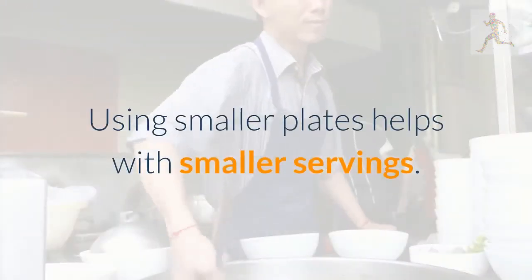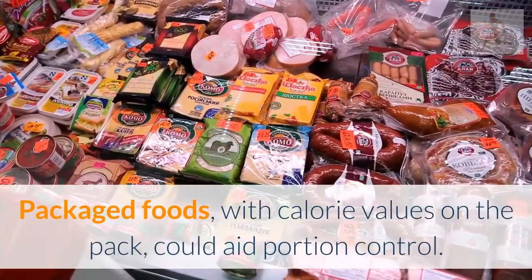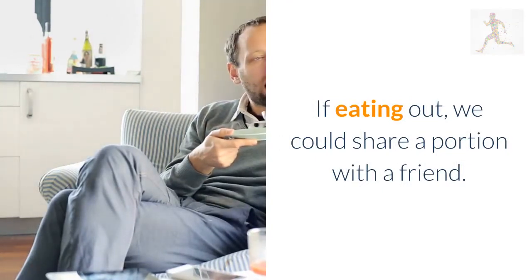Using smaller plates helps with smaller servings. Packaged foods, with calorie values on the pack, could aid portion control. If eating out, we could share a portion with a friend.